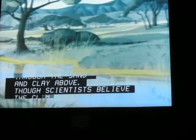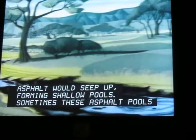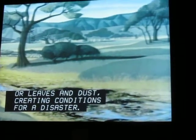Though scientists believe the climate was more humid and cooler than today, during warm seasons, asphalt would seep up, forming shallow pools. Sometimes these asphalt pools were covered by water or leaves and dust, creating conditions for a disaster.